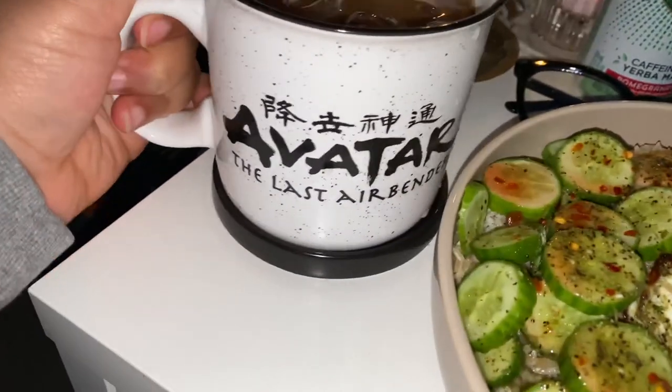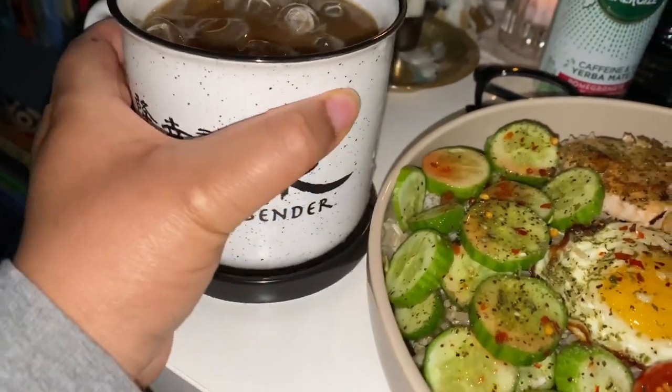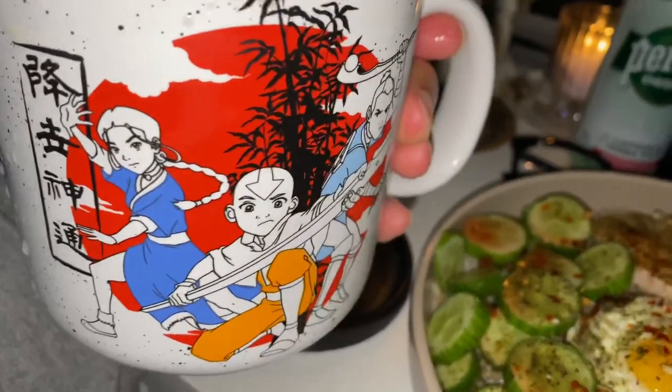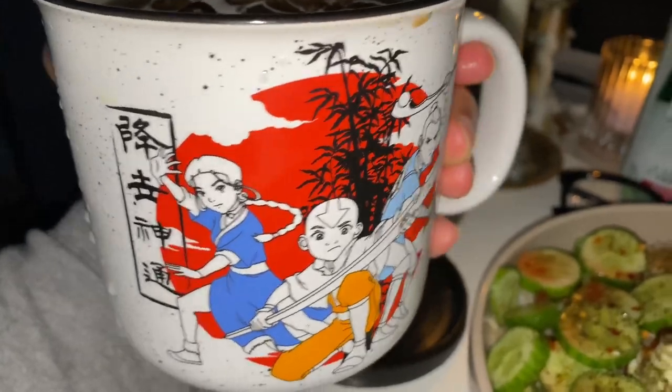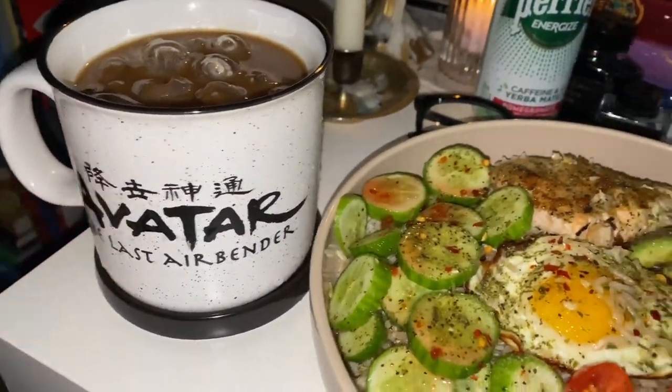And this is my new mug. How freaking cute is this when you turn it around? She is beauty. She is grace.